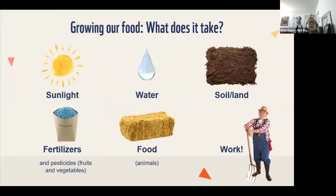Those of you who might have backyard gardens or do gardening in school might have thought about what it takes to grow food. But think about what a plant needs to grow and what an animal needs to grow and live. All living things, plants or animals, need sunlight and they need water. They also need land. Plants draw nutrients from the soil to help them grow, and animals need land to live on, and also so that the farmer can grow food that the animals need.